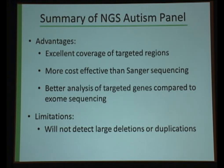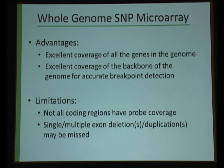So to circumvent this issue, we complemented the NGS panel with microarray. Although there are several microarrays that are commercially available, such as the whole genome SNP array, which have advantages such as coverage of all the genes in the genome and very good coverage of the backbone of the genome for accurate breakpoint detection, they do have limitations, such as not all the coding regions having probe coverage, and because of this, deletions and duplications may be missed in one or more exons.